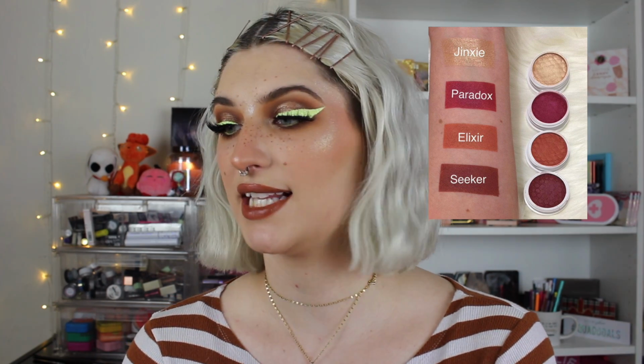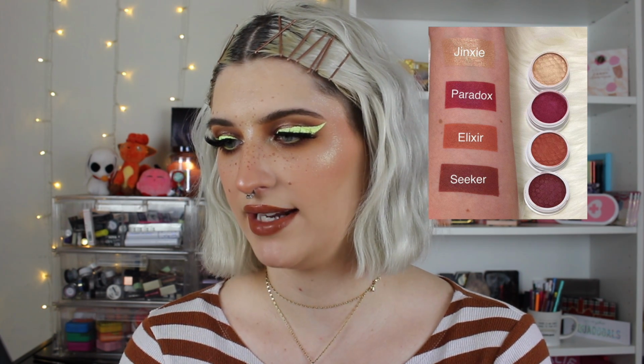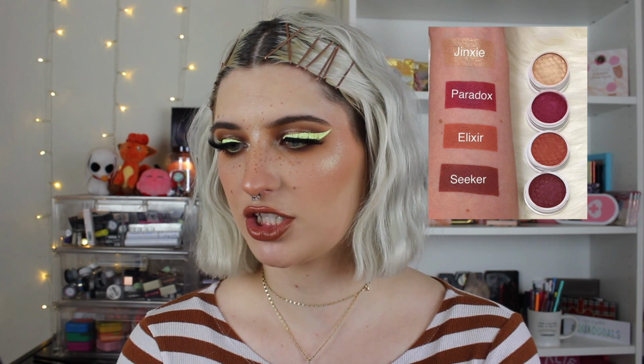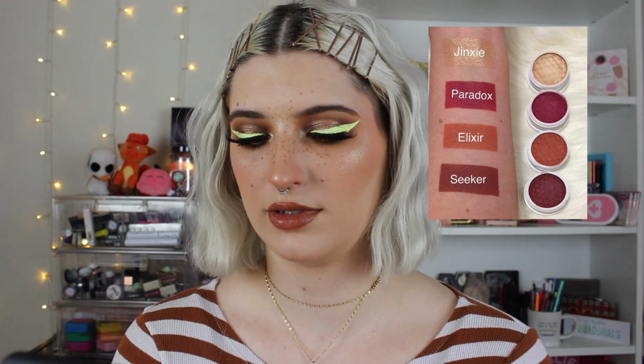Okay, so this came with Jinxie, which was, I don't know what they called it. It was either like a metallic or a glitter or a satin. I don't know what they called this one, but it was a shimmer, like champagne-y color. And then it came with, it looks like a satin, Paradox, which looks like a berry red, Elixir, which looks like a matte kind of terracotta orangey color, and Seeker, which looks, I can't tell if it's matte or satin by this picture, but it's kind of like a brownish plum. I'll try to put these pictures up on the screen as well. I have no clue who took these pictures because there's no credit on them, but I'll have a picture for you.